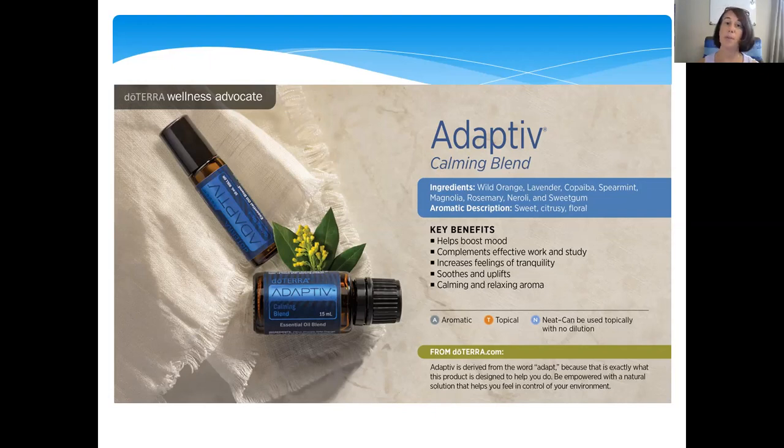And then there's also a supplement that you can take internally. And all three work together to give you a proactive approach so that if stress is coming at you this summer, you'll be equipped to handle that.